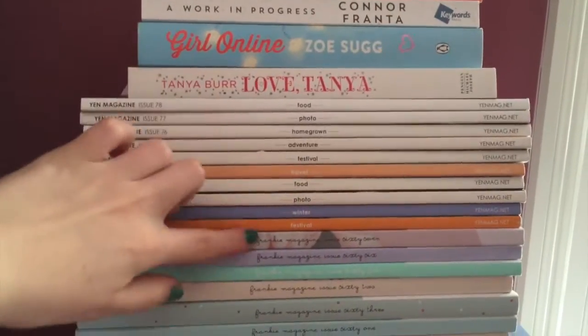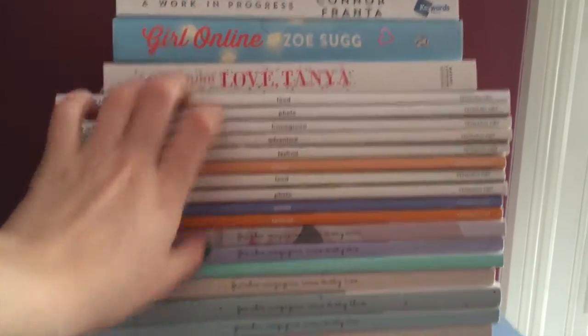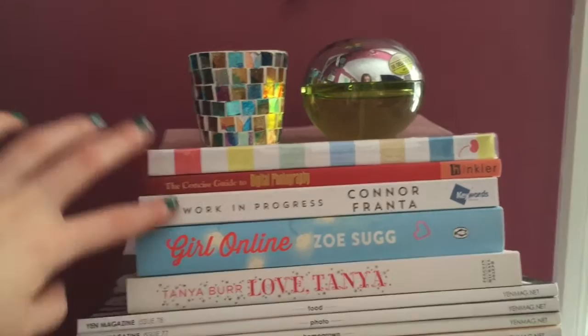All of these are my Yen magazines, and it annoys me how a majority of them are white, but then some of them are colorful. Like, I love how all of these are a bit different. Up here I have a whole bunch of YouTuber books.